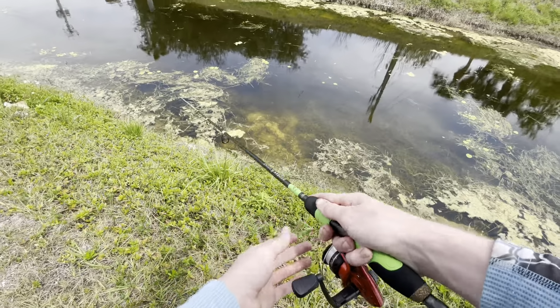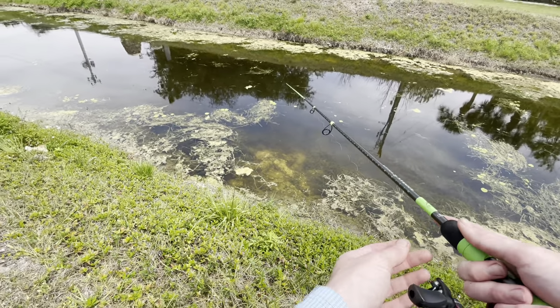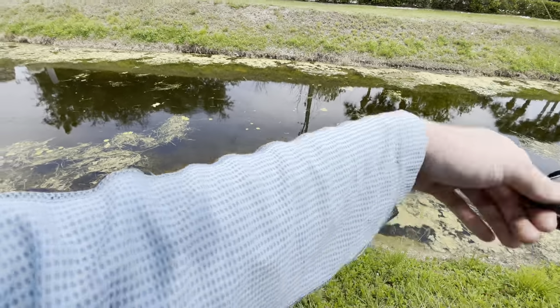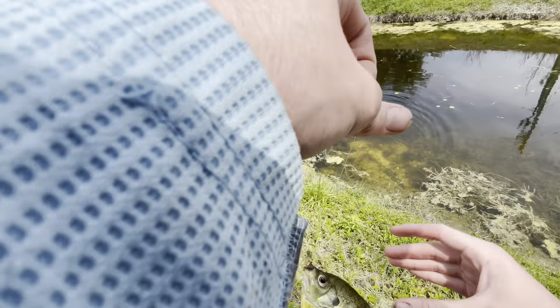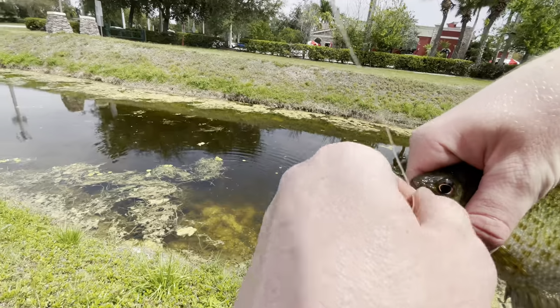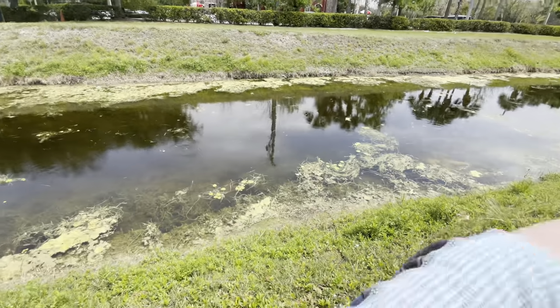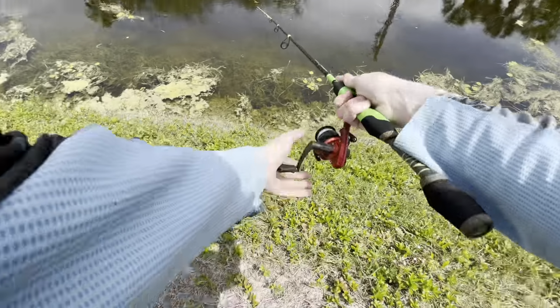school of Vieja. Right there, come on. Oh, there's a lot of them. No, not the dang bluegill. Oh my God, are you serious? Are you kidding me? I'm actually pissed off now. Dude, there was like 10 Vieja cichlids there, all big ones, and this freaking idiot eats it. Oh, that one is so bright. No, oh, he just ate it right in front of me. Are you kidding me? No.